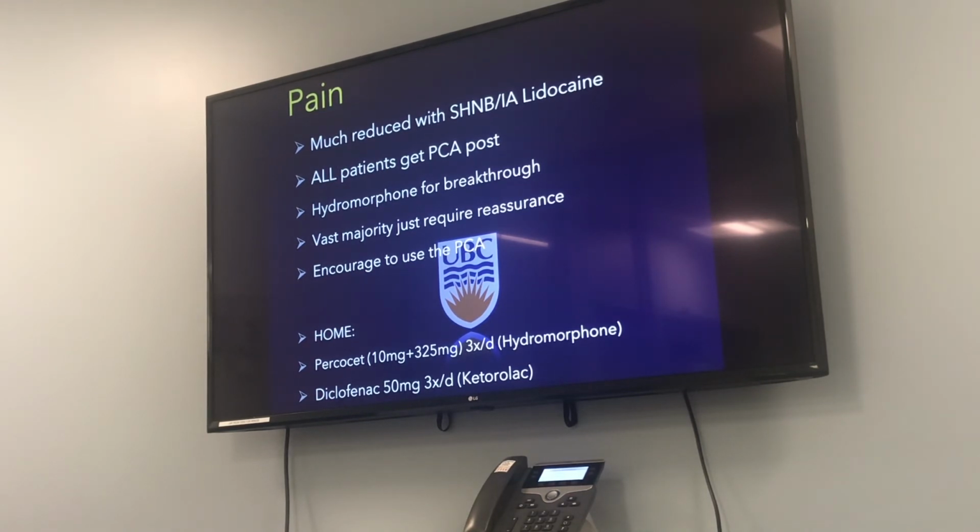If you've given as much Hydromorph as the post-procedural orders allow you to, and they're still in a lot of pain, that's when you call. Okay? And again, it's not because something bad's happened. I can promise you it's not. It's just that the patient obviously is more resistant to the pain meds, but it's good for us to know that. And then sometimes it'll just be reassurance.